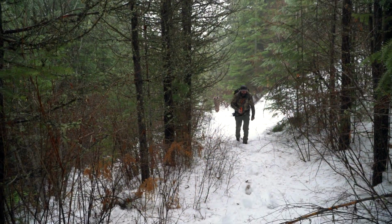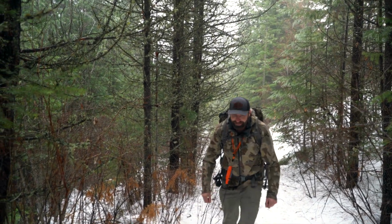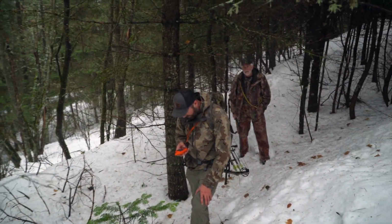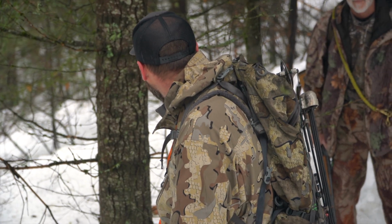It looked like on the GPS the dogs jumped that lion about 4 miles in and treed him within a couple hundred yards. So we grabbed our packs and headed on in. Getting closer to the dogs. They've been treed for probably about an hour and a half. One dog got messed up. We're just trying to get in here. A little slow going.